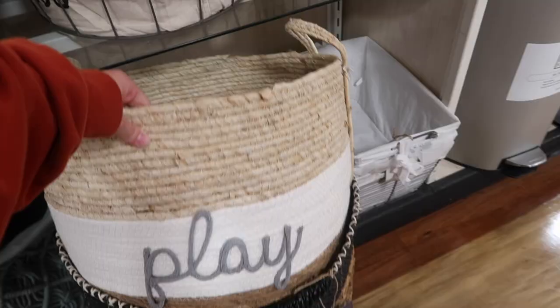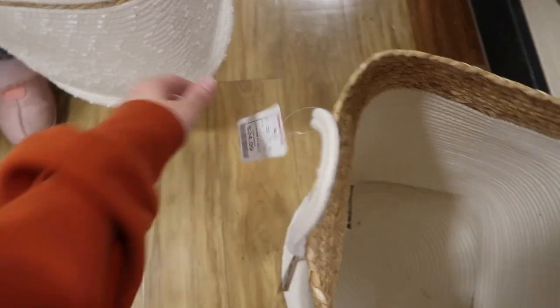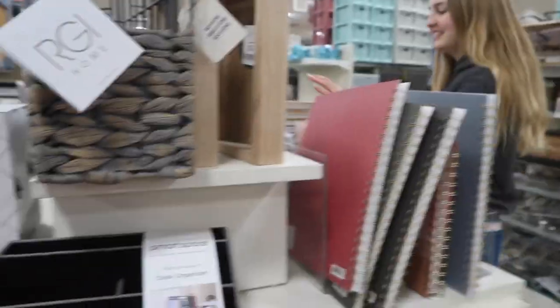What is wrong with you? Gianna, it says play on it. Good eye, mate. So we've got the small. She's acting like this is heavy. It's not heavy. It was just stuck. Is this cute? Or is it too big? No, that's cute. Gianna, too big is an understatement. You have so many blankets. You're emotionally unstable. I'm very emotionally stable. I don't know what you're talking about.